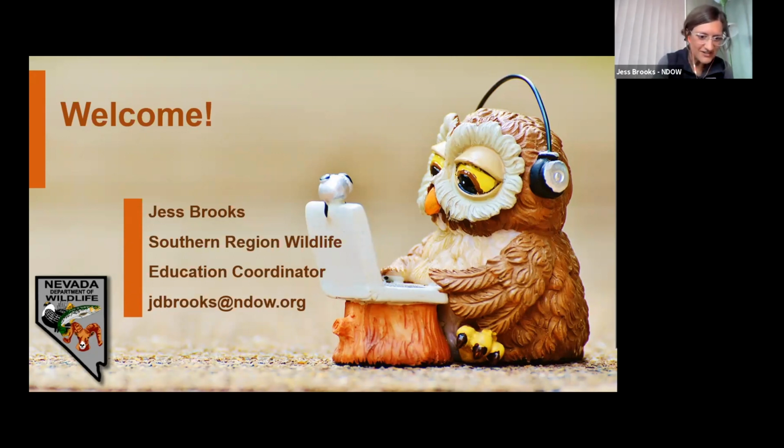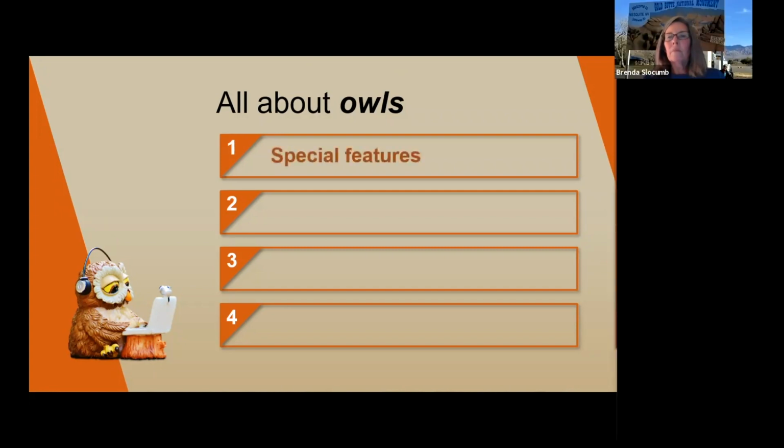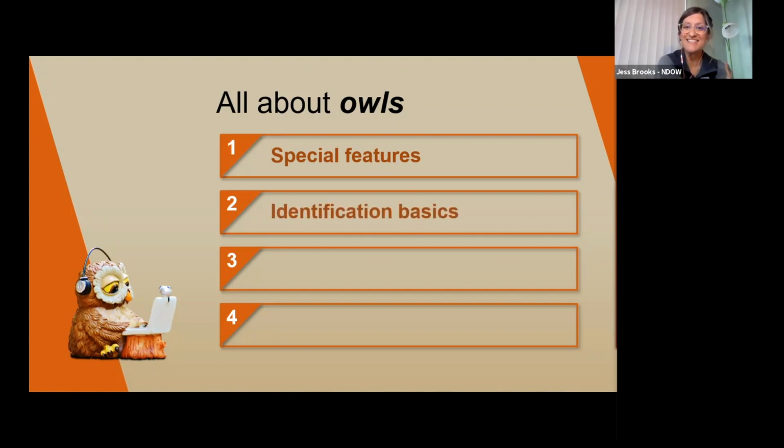All right, let me make sure everything's good on my side. All right. So tonight we're talking all about owls. There are a few things that we're going to run through, somewhat of an agenda. So the first thing, we're going to talk about some very special features that all owls have. We're going to be focusing on Nevada owls. We will be talking about some identification basics because I know all of you are very active, very avid people to be outside, birders, hikers, naturalists. So hopefully we're going to go over some identification basics and that you'll get something out of that. And then we're going to talk about what to look for when searching for these owls, some key characteristics that may stand out and help them stand out.